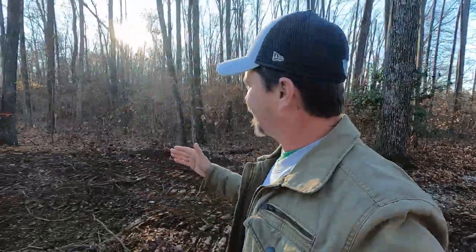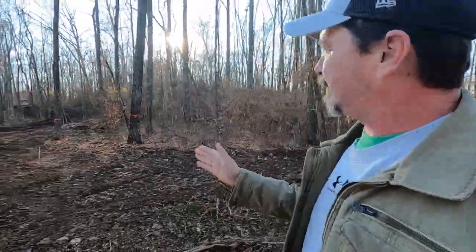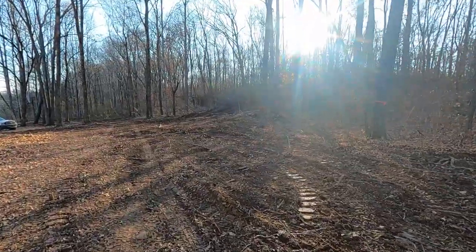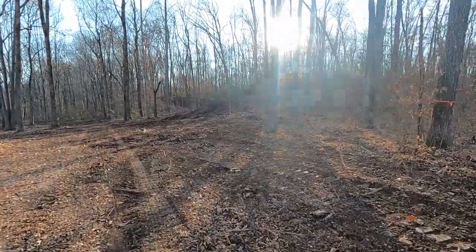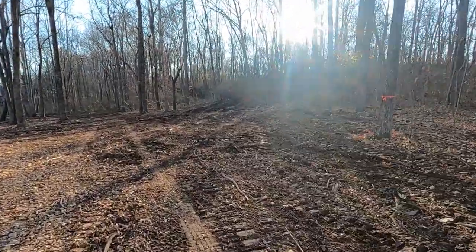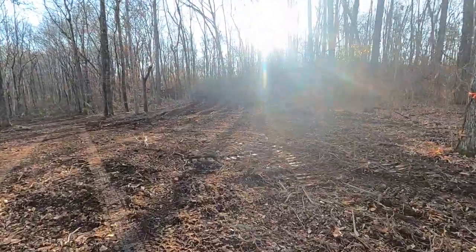Good morning, lovely people. It is day three out here at the lovely place, and we are still doing the new driveway build through the woods. And it looks like Ray got started here about an hour ago, and he is beginning to grade and tear out some roots and really start shaping this up.